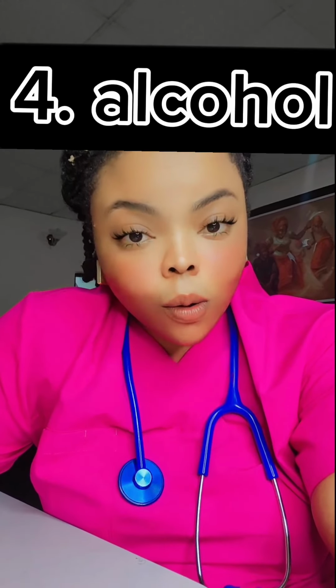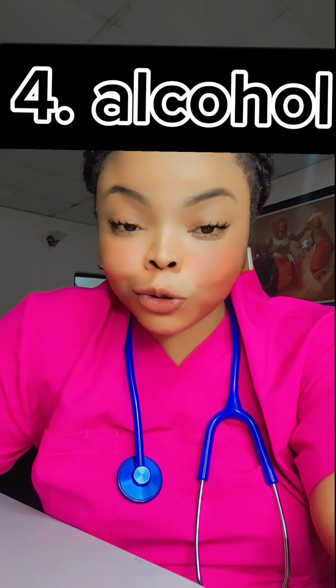The next thing you should also know in drinks is alcohol, beer. They have lots of sugars in them, fructose, I hope you know. So you also have to avoid them totally if you have fatty liver disease or if you have any liver issues at all.